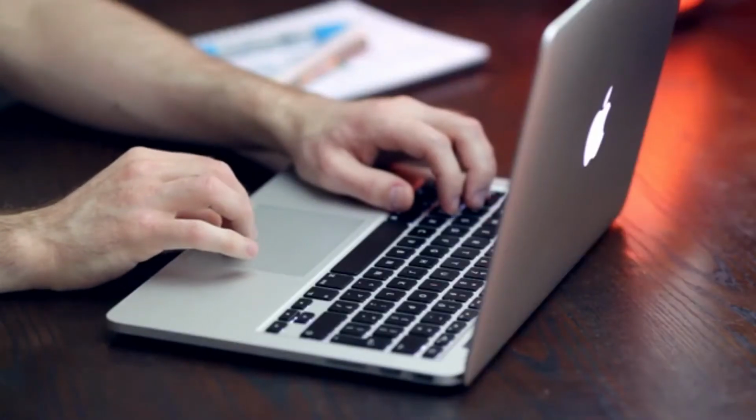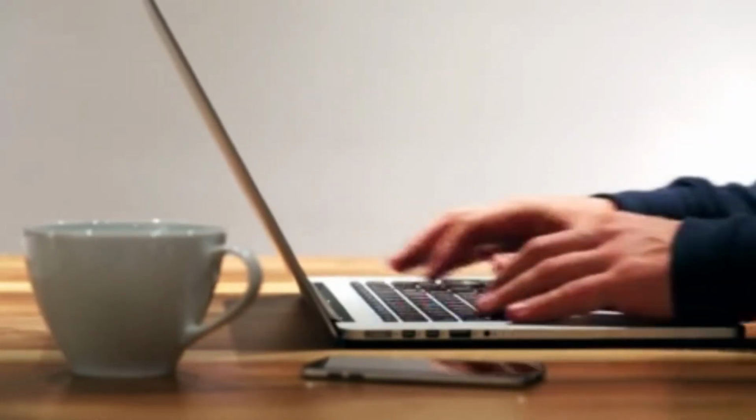Best MacBook you should buy for video editing. The question of which MacBook to use for video editing isn't that simple. There are a lot of variables.